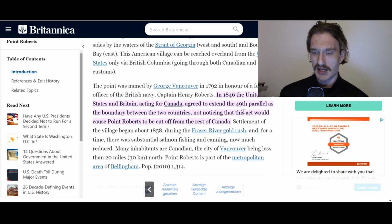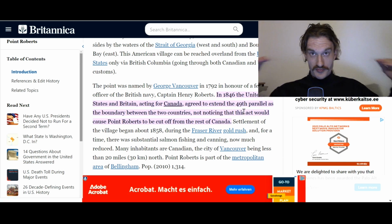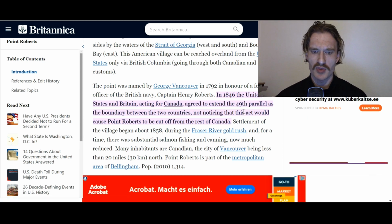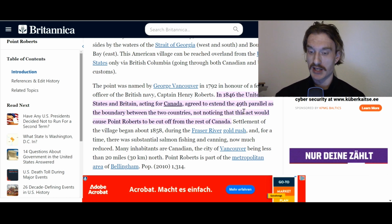In 1846, the United States and Britain, acting on behalf of Canada, I guess, agreed to extend the 49th parallel, which is the line we have just seen, as the boundary between the two countries, not even noticing that this act would cause Point Roberts to be cut off from the rest of Canada. Poor Canadians must have felt scammed afterwards.